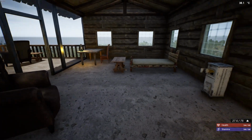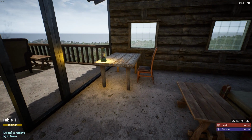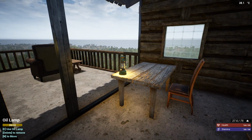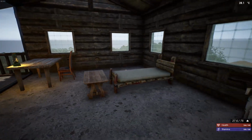They have a chair to sit down on, your bed, and a coffee table kind of that you can use. And there's a table at the edge here. You can set up your computer because we have internet access when we can get it, because it's the Vambies apocalypse. Another oil lamp and just a single chair.